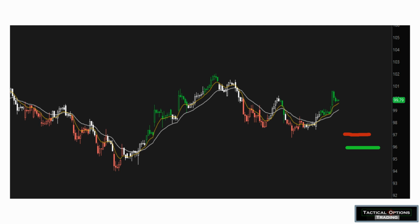So that stock could do whatever it wanted to, and it could sit here and trade all over just as long as it didn't come down and penetrate that 97. And even if it did come down and penetrate that 97, as long as it came back up above that 97 before expiration, we would capture all that premium.